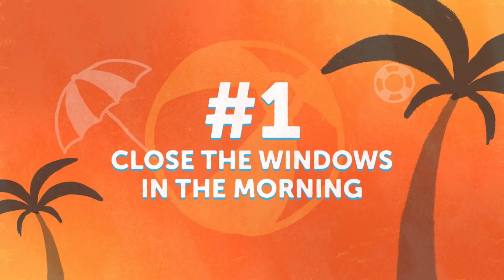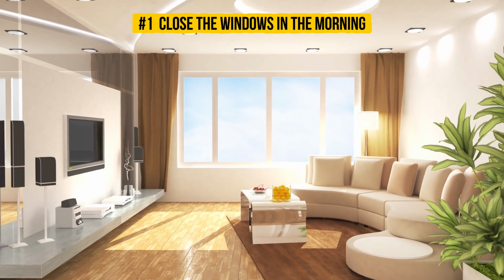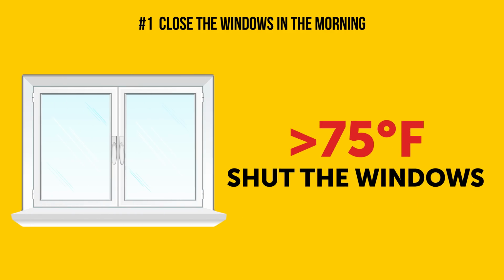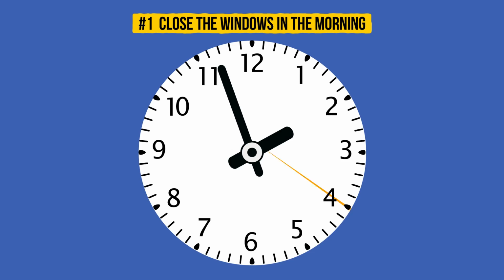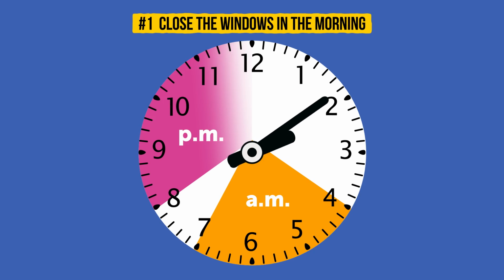Close the windows in the morning. To keep a room cool, you should air it out properly. Shut the windows when the temperature outside is higher than 75 degrees Fahrenheit and open them when the temperature drops below that. The lowest temperature of the day is usually between 4 a.m. and 7 a.m., so open your windows in the morning and after 8 p.m.